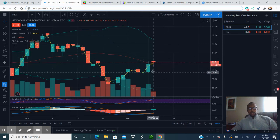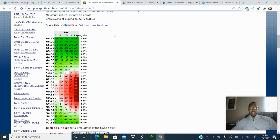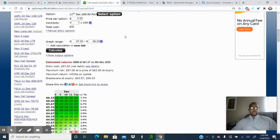So the play I made on this, I've already bought it, so I'll show you guys right here. I purchased a straddle, where I bought a put option and a call option, right? So I'm bearish on the move, but I want insurance. I don't like taking risks. Nobody likes taking risks. Using the options profit calculator here, let me show you what the move looks like.